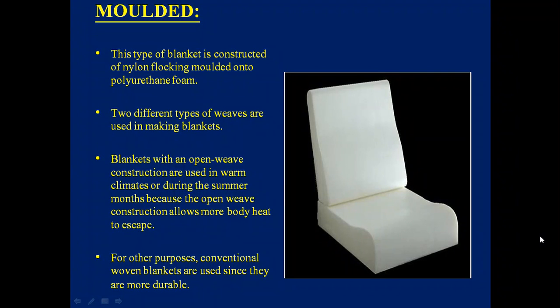Then molded ones, there are so many molds which are also available in the market, with construction of nylon flocking molded onto polyurethane foam. You can use such foam, put it in the mold, and you can get the shape out of it. So as per your choice, you can make these shapes.